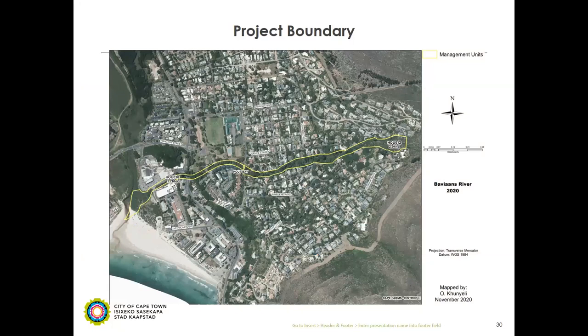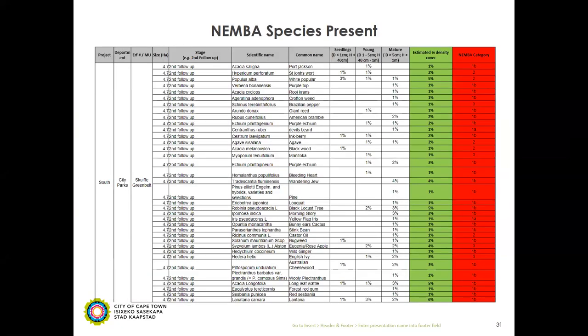So this is our project boundary. As you can see, it runs right from the top of the mountain catchment to the beach. There is a portion that is private property in between that we have no access to, but we would like to work with the landowner and gain access in order to control the invasives present in the riparian zone. Species present, according to the NEMBA list, out of those 383, we have 36 species present in Baviaans.